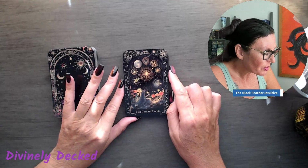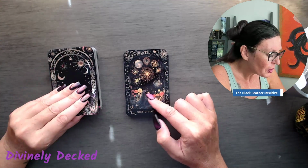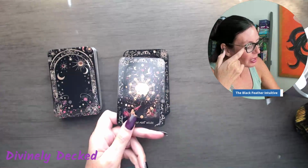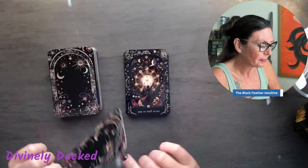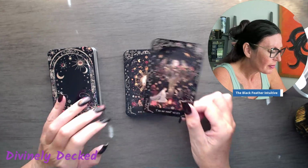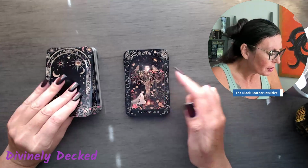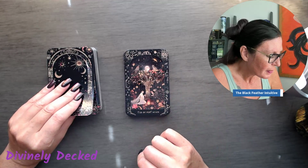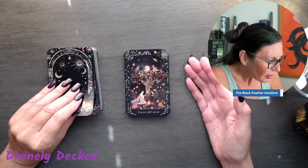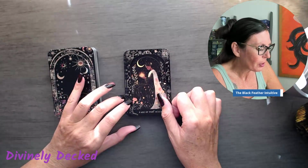Eight of Pentacles. Holding the wand, focusing on her energy and her frequency. Nine of Pentacles, 10 of Pentacles. That's beautiful. Tree of Life, two figures commemorating their life, commemorating their choices, their hard work.